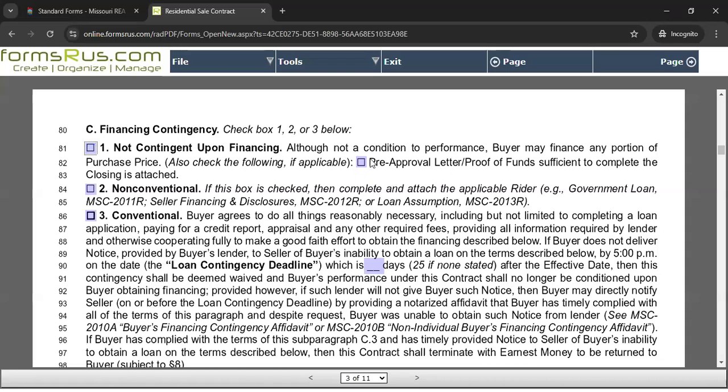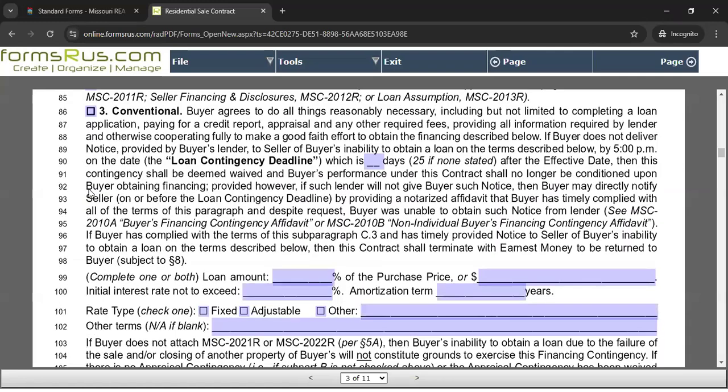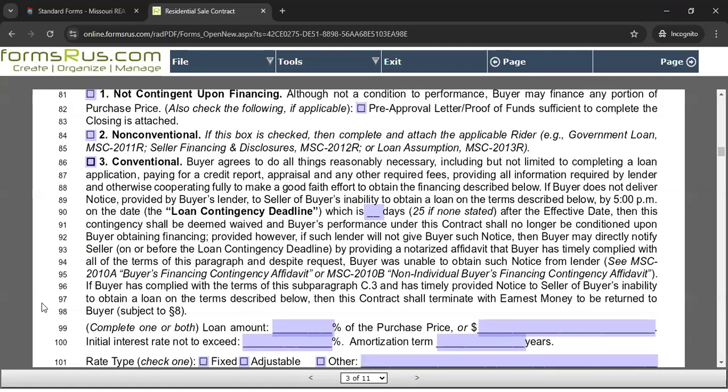But either way, some way they're showing up at closing with money. If you have a pre-approval letter or proof of funds, check the box. Non-conventional, that's your government loans, FHA, VA, USDA. I'll show you that rider too. All the verbiage in that rider is very similar to all of this right here. It says, I'm going to do everything I can for conventional. I'm going to do everything I can, not limited to getting loan, credit report, all the financing below. If I do not deliver a notice of timely described by 5 p.m. on the date of blank, I'm going to tell you to carry that through to closing too.